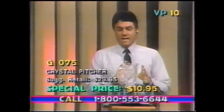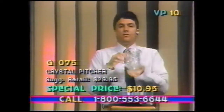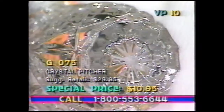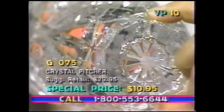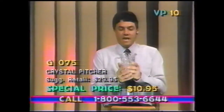This truly is very handsome and heavy. The fine pedestal base actually has a floral motif or an exploding star type effect. You see it right there? Isn't that neat? And it has a multi-sided base, I would say probably 12-sided. 1, 2, 3, 4, 5. I'm right, 12-sided base here. This is really very heavy and nice.